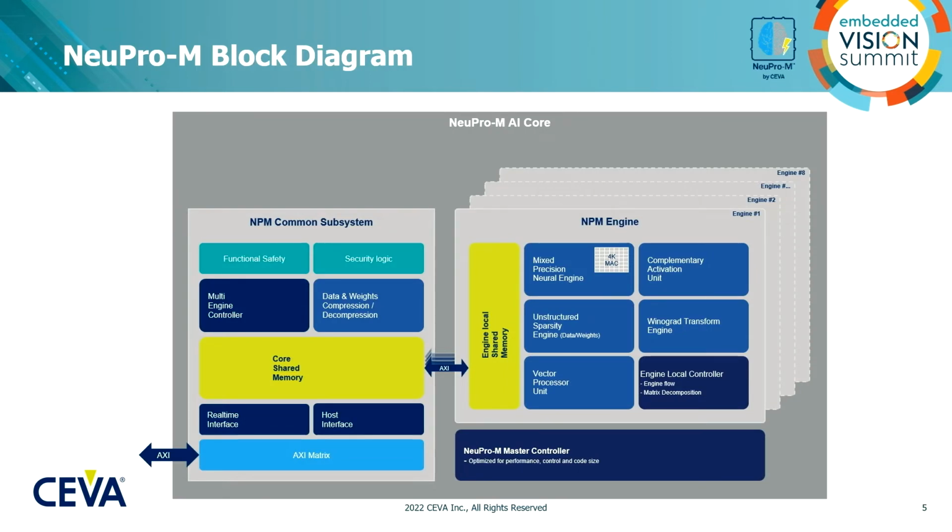Let's dive a bit into the architecture itself of the NeuPro-M. The architecture has 3 main blocks: the NeuPro-M master controller, the NeuPro-M engine, which I mentioned a bit, and the NeuPro-M common subsystem. So it's quite a unique, multi-tiered solution. Let's start with the NeuPro-M master controller. This is running, as I mentioned, the CDNN runtime, and distributes the compute to the other elements.